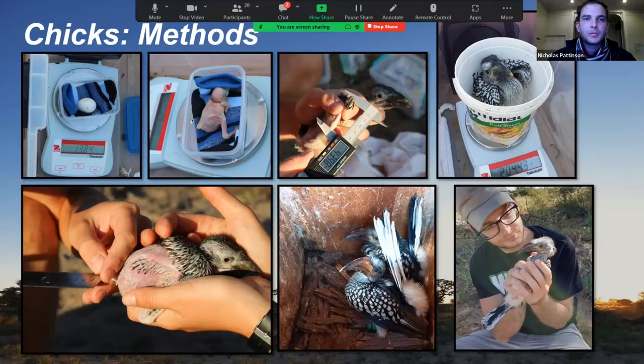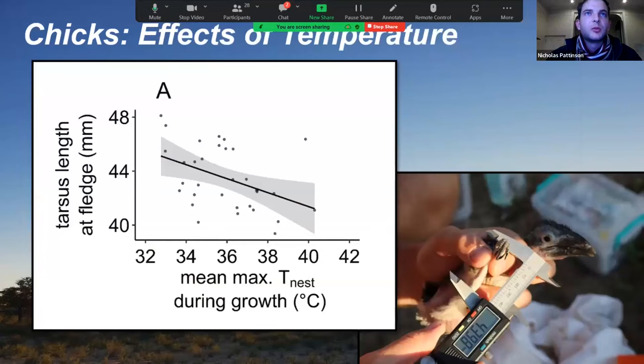So here, potentially one of the most interesting findings was that the average length of the tarsal bones, which are the bones in their legs, and this on the y-axis you have the length of the tarsus at the time that the bird fledges, and you have this as a function of the mean maximum temperature, air temperature or nest temperature, over the course that it was growing. So basically from the time the chick hatched until it fledged, this is the average temperature during that period. And what you can see is that as air temperatures are higher during the period of growth, the tarsi, when they fledge, are smaller. So it suggests a negative effect of very high temperatures during growth on the developmental cycle of the bird. So there's some sort of compromise there, or negative effect of high temperatures on their growth.